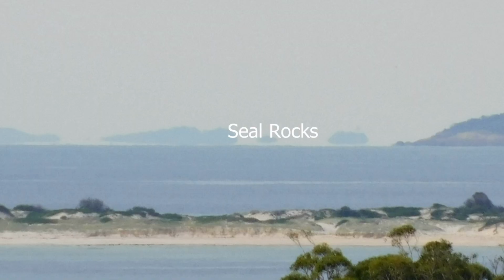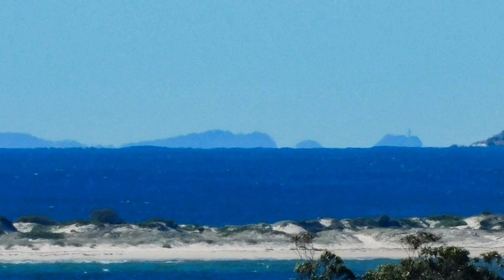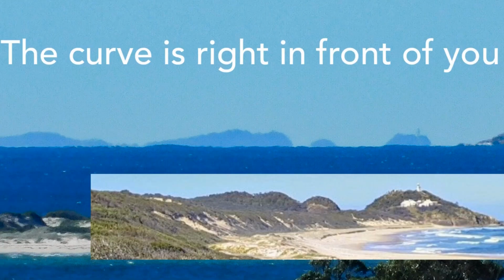For some strange reason, I can only see the hilltops from this viewpoint, and sometimes I can make out the lighthouse if the weather is clear enough, just like in this photo. Sometimes I can't see these hills because of haze or a storm or atmospheric conditions, but when I can see them, I know there's no reason why I shouldn't see them from a lower elevation.